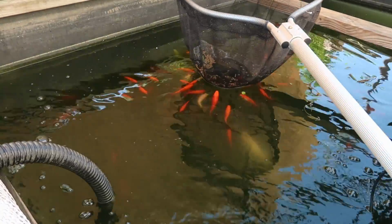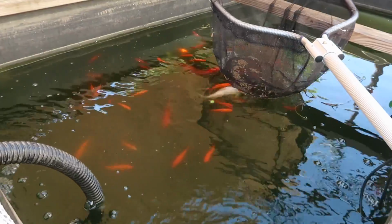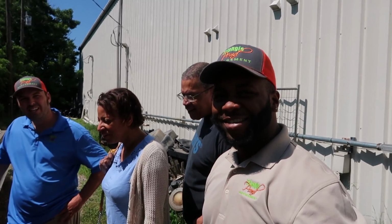A couple koi in there to see if they'll grow too. Look at them, they'll all just come up and kind of follow the net. Yes. And then you scoop them up. Scoop them up, quick and easy. And then you can get a fish for your pond. The fish for the pond. I can help you improve your goldfish trick. Oh. Aquascape fish food.